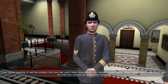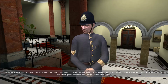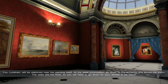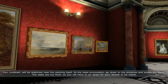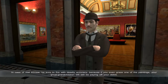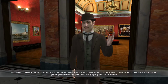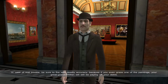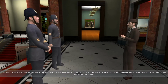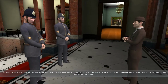The doors leading in will be locked, but you will each have everything you need to open them. Stay hidden and cover your light so you cannot be seen from the roof. You, Lockhart, will be stationed near the painting itself. At the least provocation, go down to the entrance and sound the alarm. The walls are too thick, so you will have to go down for your whistle to be heard. In case of real trouble, be sure to fire with deadly accuracy, because if you even graze one of the paintings, your great-grandchildren will still be paying off your debts. Finally, you'll just have to be content with your lanterns. Gas is too expensive. Let's go, men. Keep your wits about you. You'll be relieved at 4 a.m.